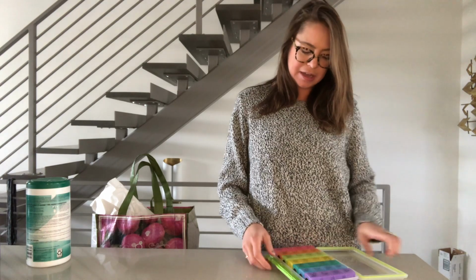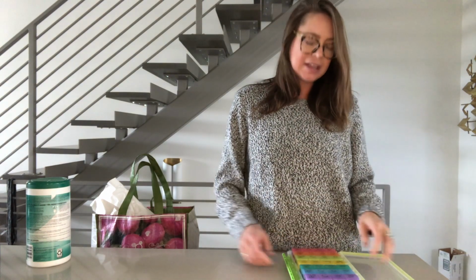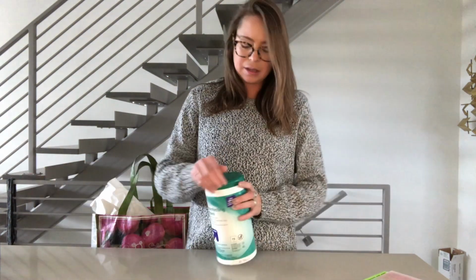Today I am doing a pill fill, which is basically filling out two weeks' worth of the pills that I take every day. Every day I take a morning and an evening dose. There's a bunch of stuff, anti-rejection meds and things like that. I'll just go through some of my meds.